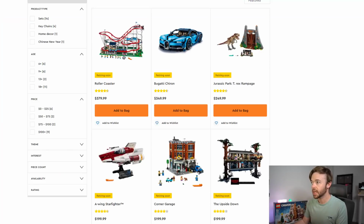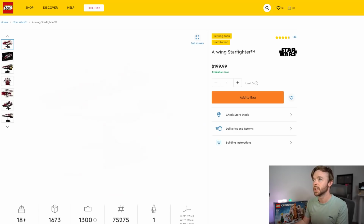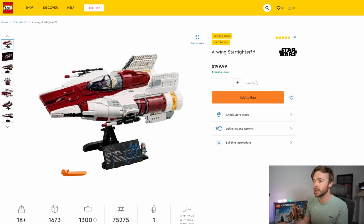Now, if we go back again to the list and scroll down just a little bit, we will see the A-Wing Starfighter Star Wars UCS is also retiring soon. So looking at this one in a little bit more detail here, we see a $200 retail price on the A-Wing, set number 75275 with 1,673 pieces. One minifigure inside this box.